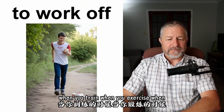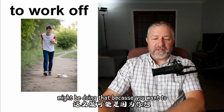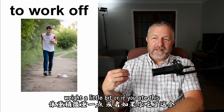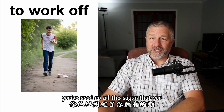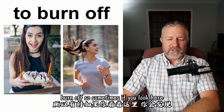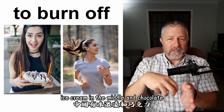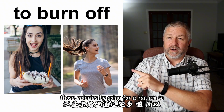So when you exercise, when you walk or run or lift weights, you might be doing that because you want to work off some calories or some fat. So we use that to talk about losing weight a little bit, or if you ate this whole cake, you might want to walk until you've used up all the sugar that you ate. And then we also use the phrase to burn off. This lady is eating a banana split in the far picture. A banana split is when they cut a banana in half and put ice cream in the middle and chocolate sauce. And then she's decided to burn off those calories by going for a run.